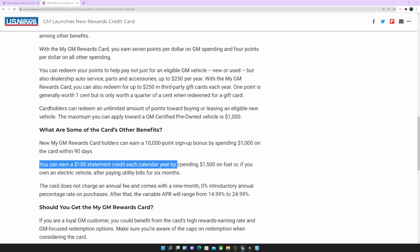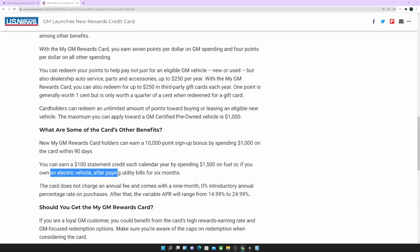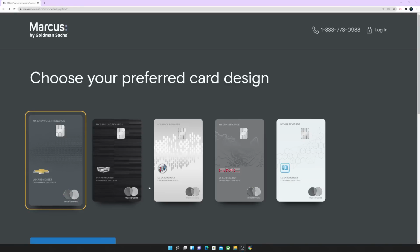You can earn a $100 statement credit each calendar year by spending $1,500 on fuel, or if you own an electric vehicle, after paying utility bills for 6 months. Now, originally, GM did have a credit card through Capital One, but now they've teamed up with Goldman Sachs. Some of you might be familiar, Goldman Sachs is also behind the Apple Card. So it's going to share some of the same processes as well as data points that are being used to evaluate this. They actually just dropped this back on January 10th.